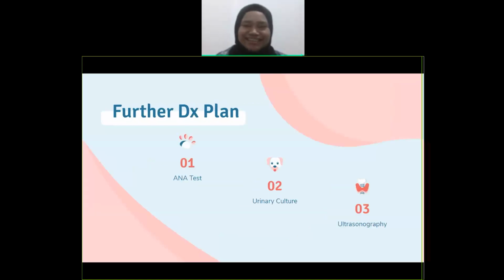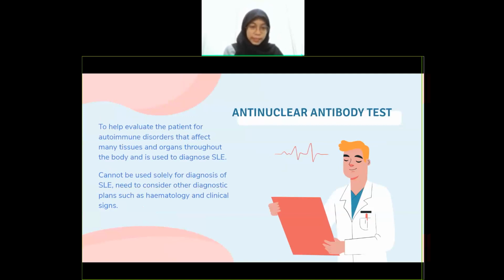Okay, moving on to further diagnostic plans. There are three possible diagnostic methods that we can use. For the first one, which is the ANA test, moving on to the next slide. The ANA test is an anti-nuclear antibody test. This test helps to evaluate patients that suffer from autoimmune disorders, which affect the tissues and organs throughout the body. This test can be used to diagnose systemic lupus erythematosus, because the ANA test is considered the most sensitive serological test.